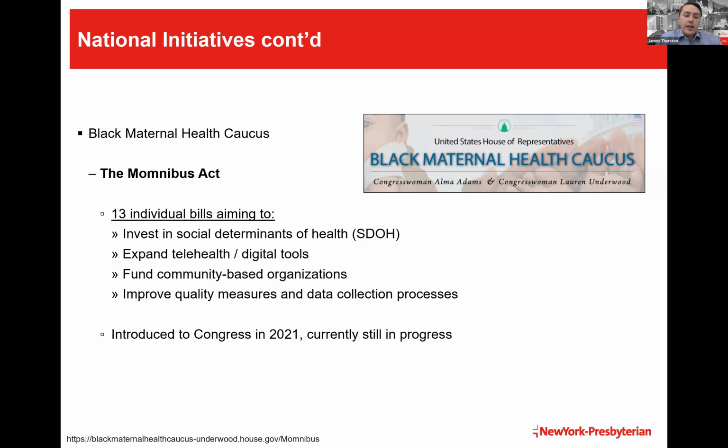Unfortunately, this was introduced in Congress in 2021, and it's currently still in progress, so this act has not been passed. We could hope that this caucus continues to work on behalf of the community to help alleviate these healthcare disparities and that at least some of these bills are passed in the future.